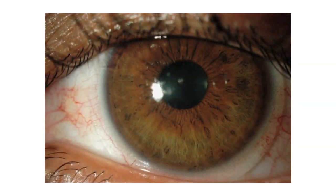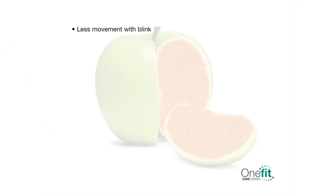Onefit Cone mini scleral lens is specifically designed to accommodate highly irregular corneas, such as keratoconus, both nipple and oval, or any other ectasia. The lens vaults the cornea and the limbus and rests on the conjunctiva, tucked under both the upper and lower lid. It is as comfortable as a soft lens and has all the benefits of a gas-perm lens, including crisp, sharp vision. Contrary to smaller irregular cornea gas-perm designs, the lens does not move as much with blink and will not pop out, providing stable vision at any angle of gaze.